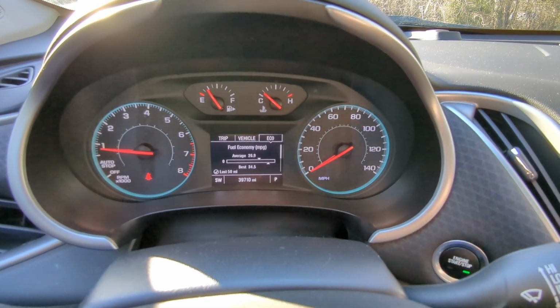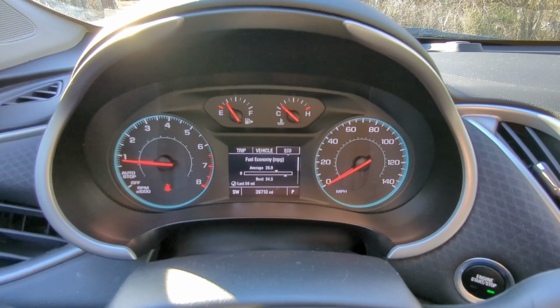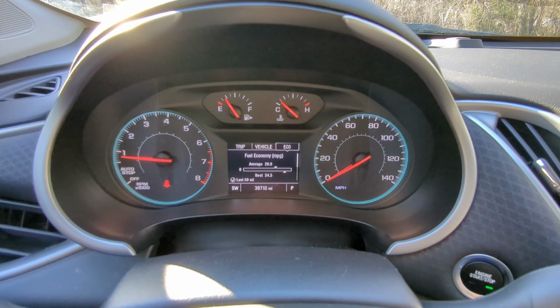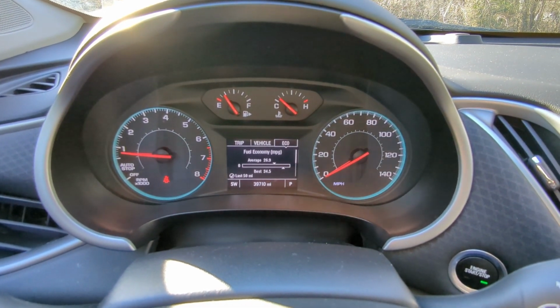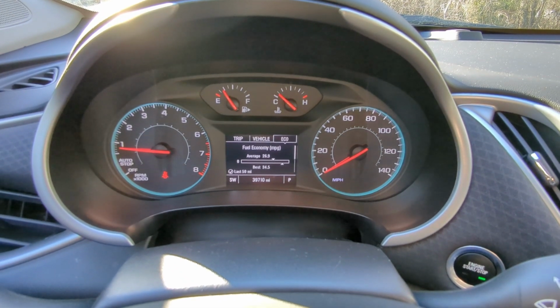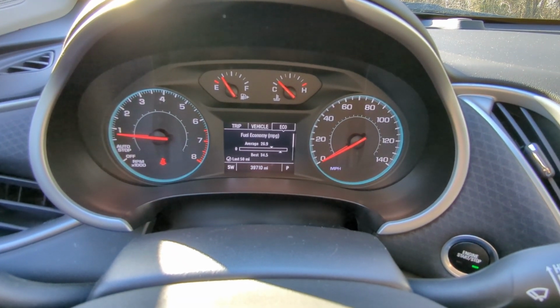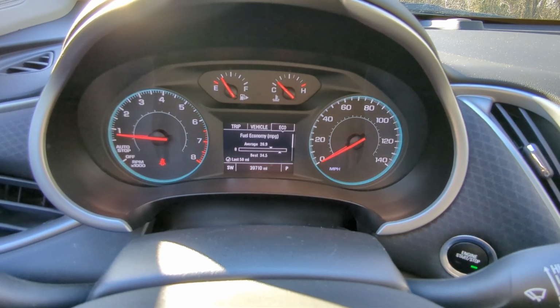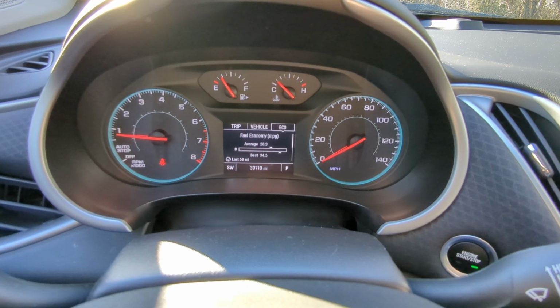But the one thing, and I did actually want to see this, is the first time I'm seeing this. But like I said, I did a trip. It was probably about 350 miles, and I averaged 26.9 miles to the gallon. I did reset this before, so it does pretty well with the miles per gallon. So if you're looking for a car that needs to be better on gas, this is definitely one that would be for you too.